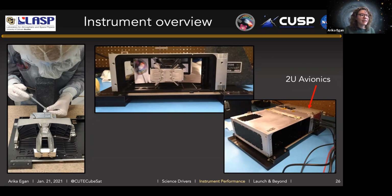And then on the right, you can see the spacecraft in almost its entirety. It doesn't have the telescope inside, but it does have this radiator panel on the side. It doesn't have the solar panels, but it does have the 2-unit avionics module attached right here.